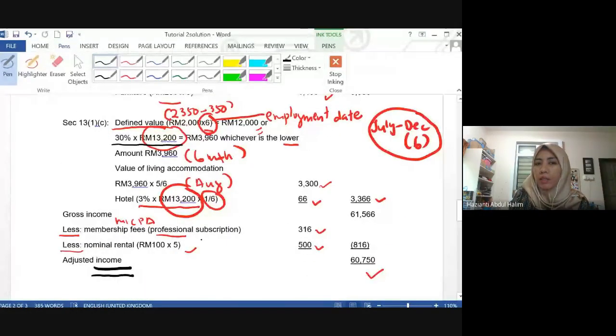Sekarang ni dia yang kena bayar. Dia bayar sendiri but he can claim. Sebab tu income dia will reduce. Kalau company bayarkan, that would be taxable lah. Company bagi dia benefit, company bayarkan the fees untuk dia.